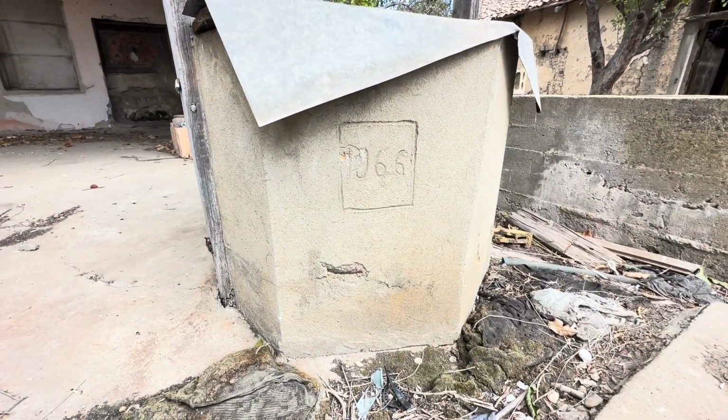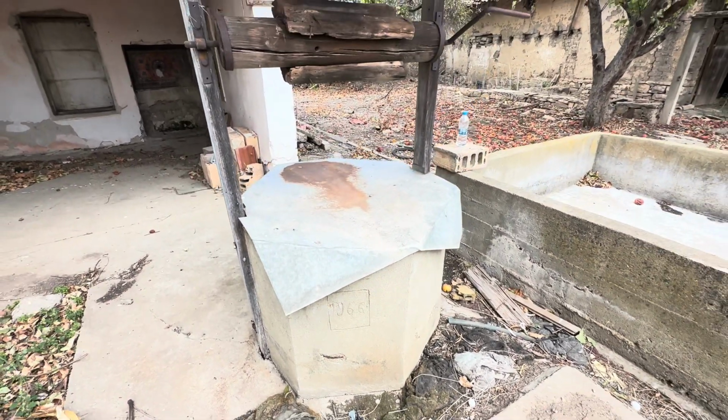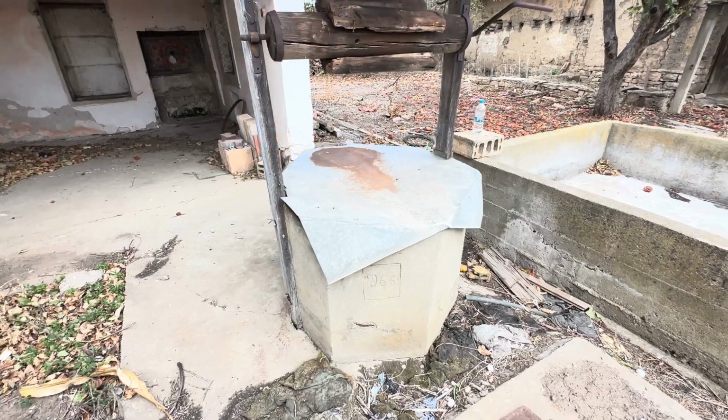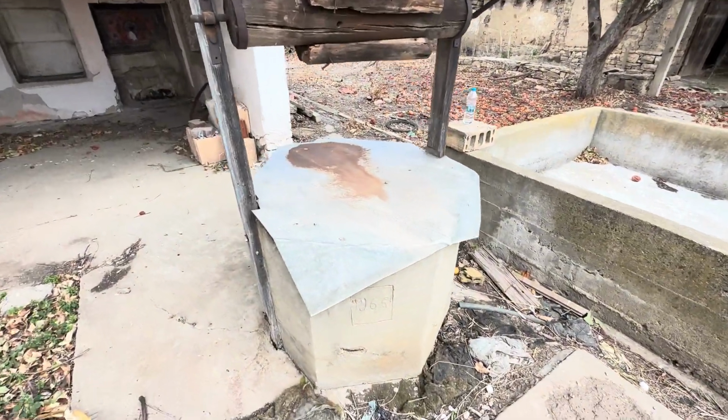1966, the well. It's younger than the other one, if you remember. I can't remember what the other one was. Oh, 1994 is the other one. So this one is much, much older. Oh, this well is the father of the other one. Okay, let's say it this way. The well is full of water.